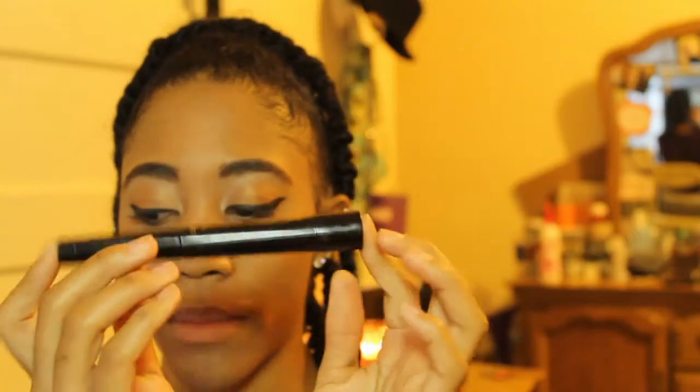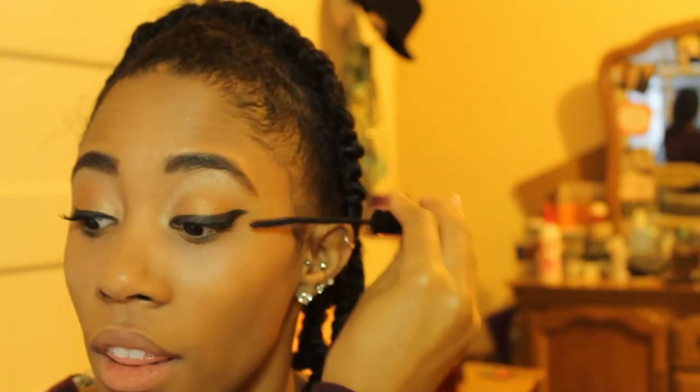So now I'm going in with mascara, and I'm using the Telescopic by L'Oreal. And I'm just going to apply that lightly to my top lashes. In Nicki's picture, her bottom lash is very clean. She doesn't have any mascara or eyeliner on the bottom. So you don't have to worry about doing that.